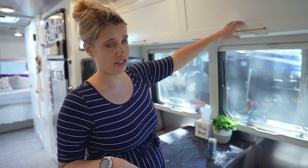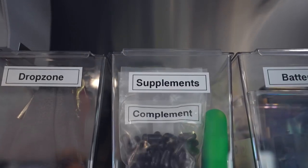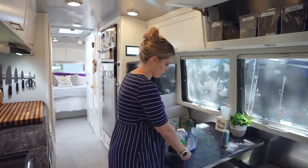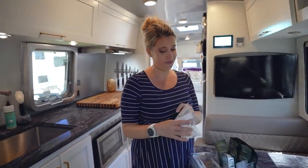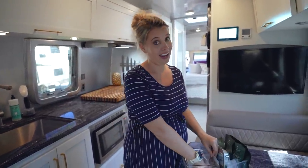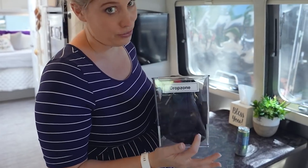One of the things that has changed about our lives since Baby has been on board is the number of supplements that I have to take. So we created a better solution for that. Previously, these were all in bottles. Now they're in convenient little bags that are labeled, and I can fit a heck of a lot more in here. This is a game changer.